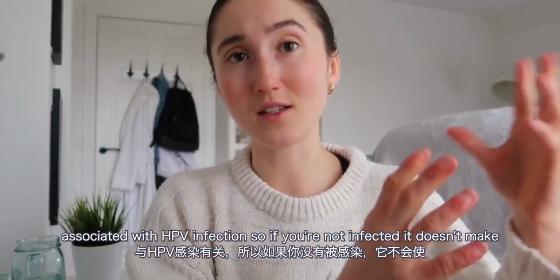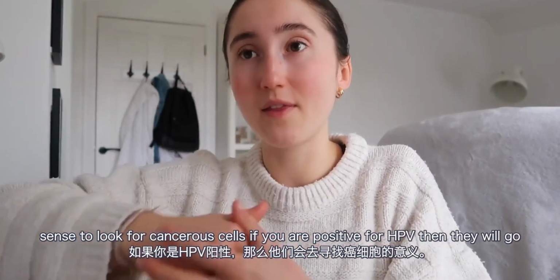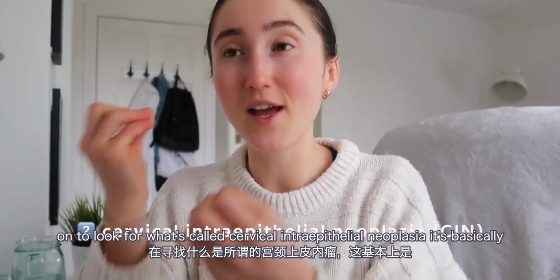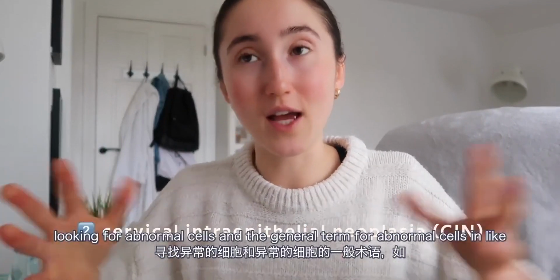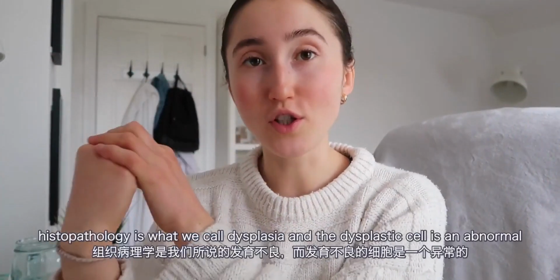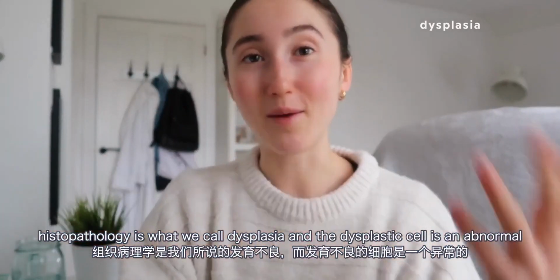So if you're not infected, it doesn't make sense to look for cancerous cells. But if you are positive for HPV, then they will go on to look for what's called cervical intraepithelial neoplasia. It's basically looking for abnormal cells, and the general term for abnormal cells in histopathology is what we call dysplasia. And a dysplastic cell is an abnormal cell.